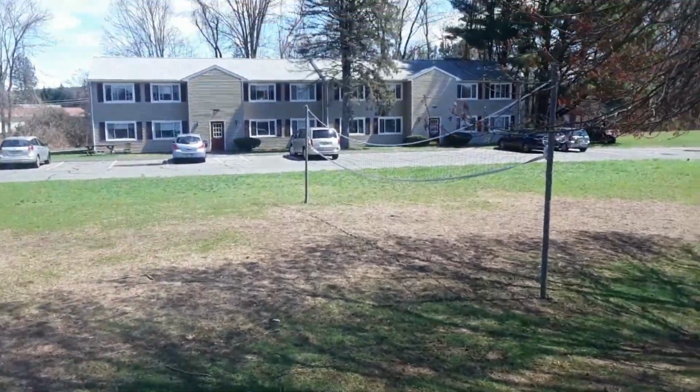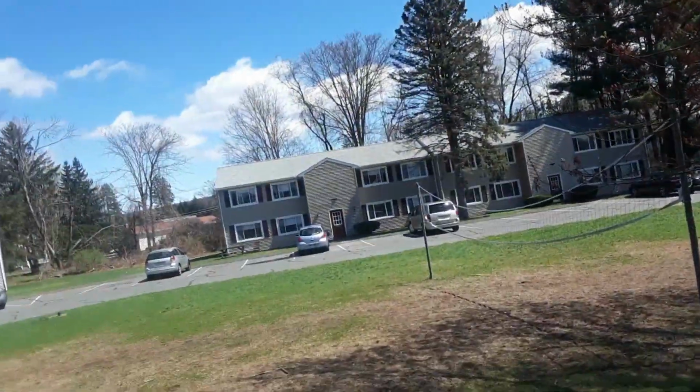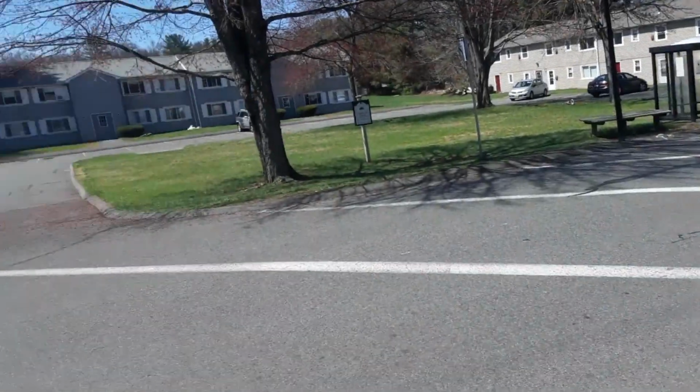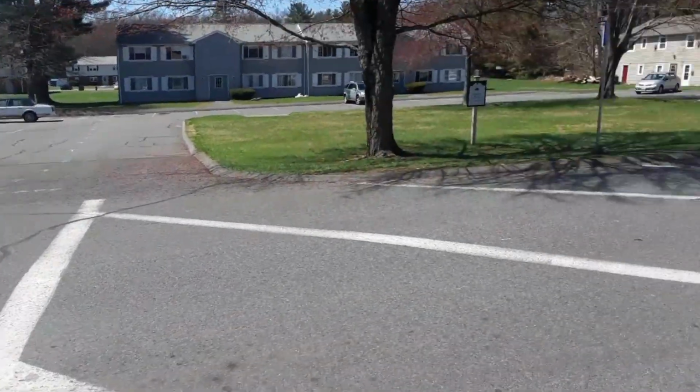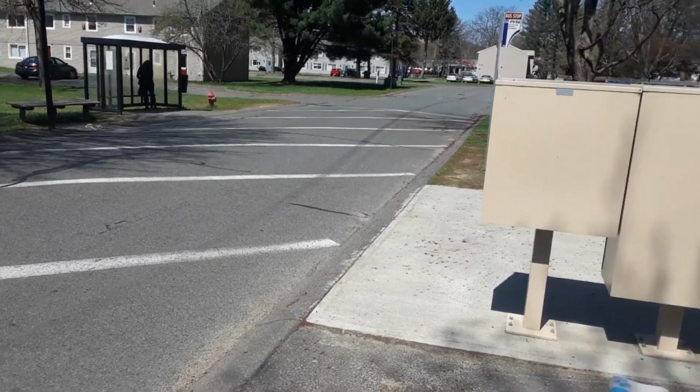They have a volleyball court as well. Kind of have to learn where your apartment is, as these are dispersed. It's not one building. So I'll see you on the next one.